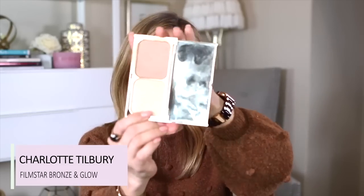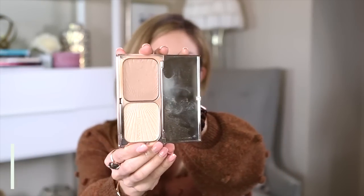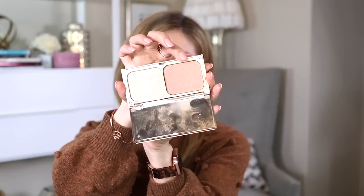Okay, moving to the next Charlotte Tilbury product is the Film Star Bronze and Glow palette. I got this last summer and I love it. So this can be used as a bronzer or a contour. I feel like it does have shimmer, which kind of goes against the whole contour idea because you want it to be matte, but the shimmer is so subtle. It's very subtle. It's not shimmery or metallic at all. It's very light, very subtle. I would even just call it a sheen.